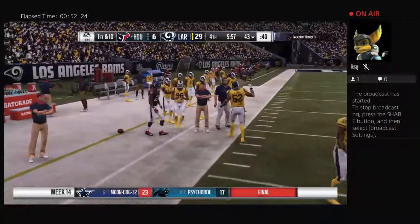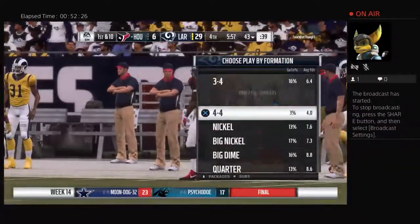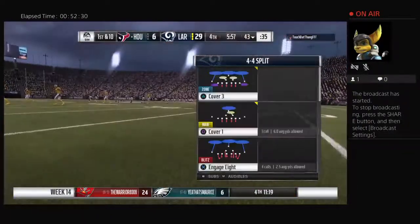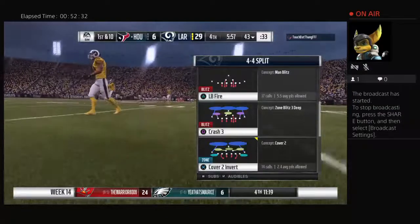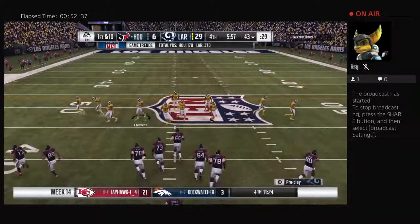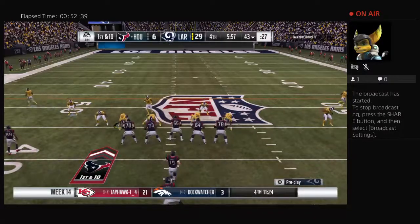Even after that big-time return, it's not looking great for them today. But if nothing else, even if the miracle doesn't happen, they can turn to this play and say, hey, we can move forward. Maybe it's a building block for the rest of the season. Good starting field position for them as they come up 1st and 10.